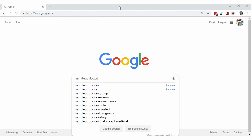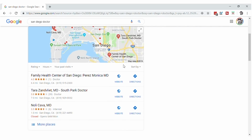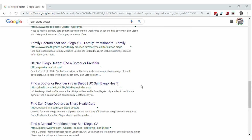The other example I want to use is just typing in San Diego doctor, right? This works for any other local businesses. Similar to SMMA, you can type doctor, dentist, real estate agent, insurance agent, anything like that. Because what we're generally going to be talking about is how to get exposure for these businesses, which is very valuable for that business.